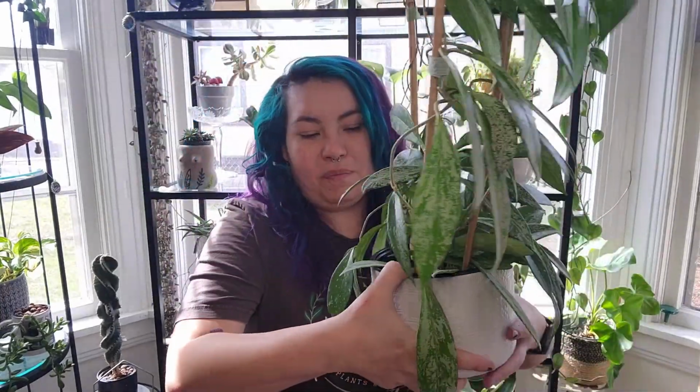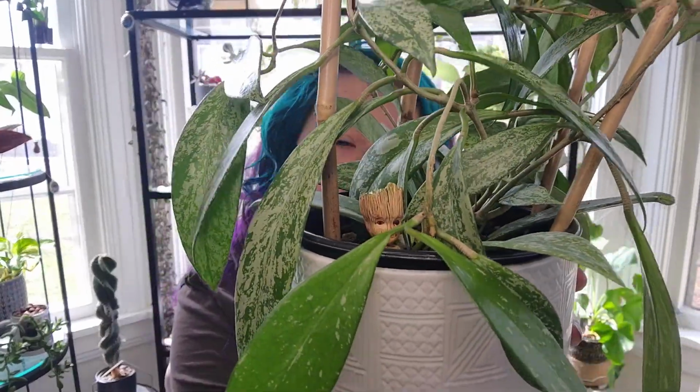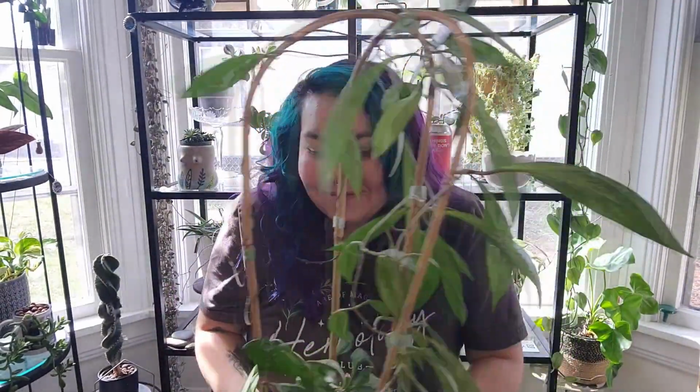Okay, back here I have Groot in there. Groot just fell over, so I had to fix him.